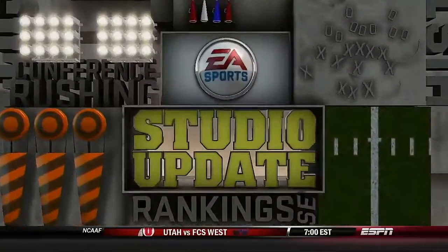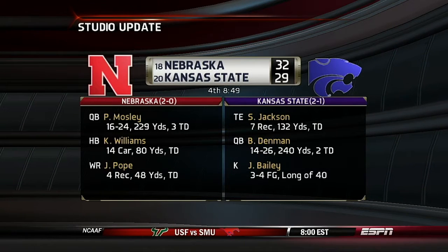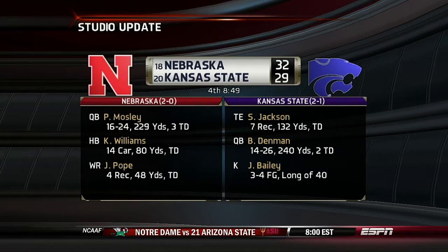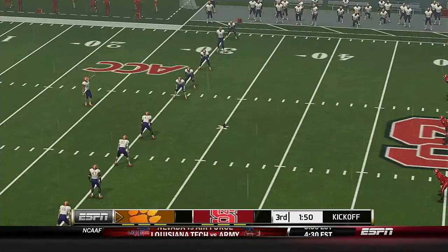Let's go to the studio for this Reese Davis update. Let's get you up to date on everything going on in the top 25. The Cornhuskers keep pounding away on the ground, and they find pay dirt. Mosley's trying to put up big numbers in this one, and he is off to some kind of start, already with three touchdown passes. The Cornhuskers on top by three, midway through the fourth quarter. Touchdown difference in this one, Reese, 14-7.